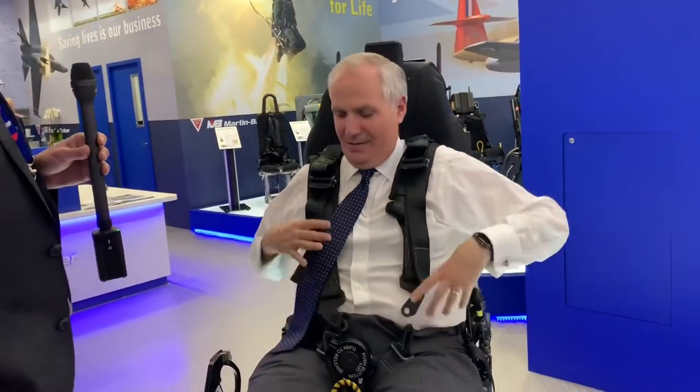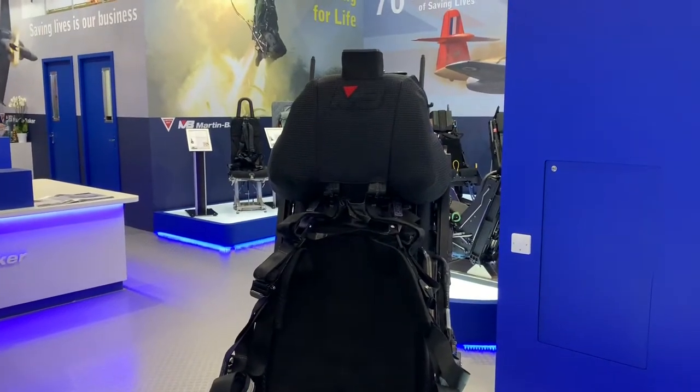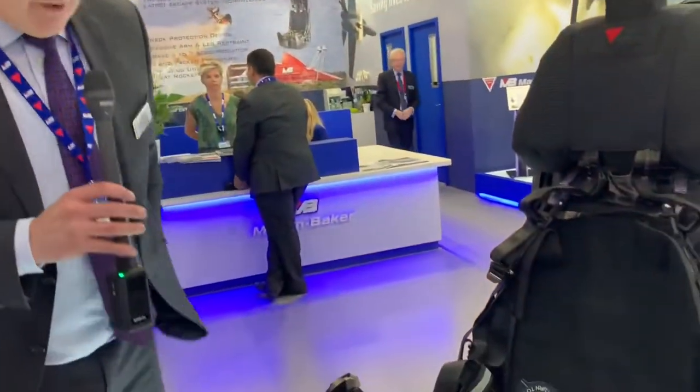First thing I'm going to ask you to do is to step out of the ejection seat. If you'd like to rotate the quick release buckle and release the harness, you'd be able to step away. That's the simple action that the pilot needs to take in order to egress from the ejection seat at the end of a sortie. The ejection seat is configured for the F-35.